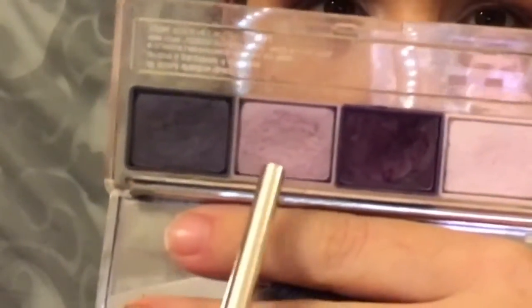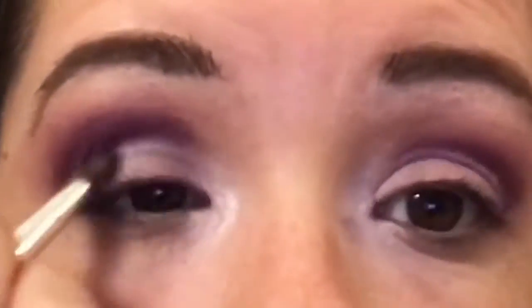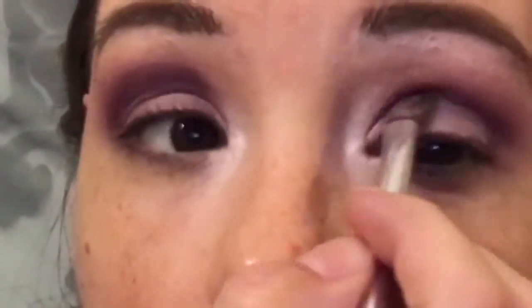Using the soft lilac shade in the same Going Steady quad, we're going to apply that right over where we did the concealer. It should still be a little wet or a little tacky, which is going to make that purple shade stand out just a little bit more, a softer lilac.